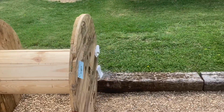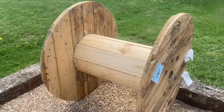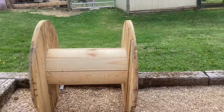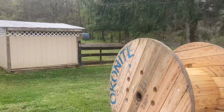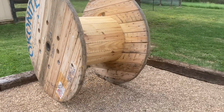Alright guys, today is Wednesday the 21st of April. So my dad brought home these two wire spools. I got them from a friend. I think he's going to get two more. So basically the plan for these is to put them in with the goats and eventually build bridges and stuff across them when we get the other two.